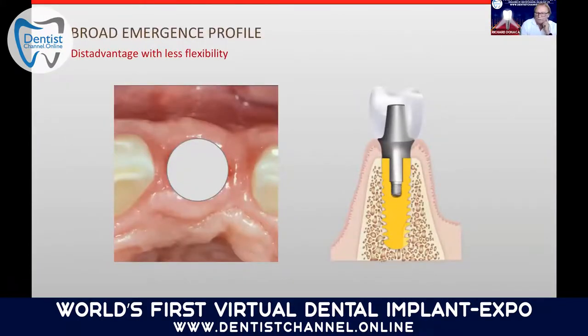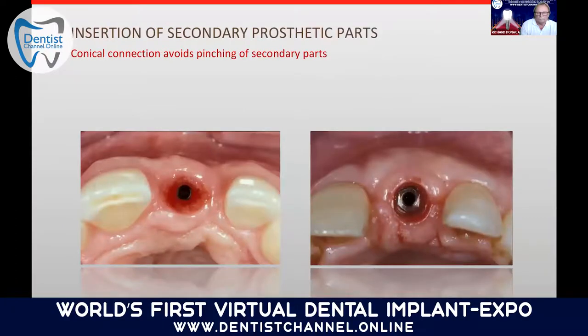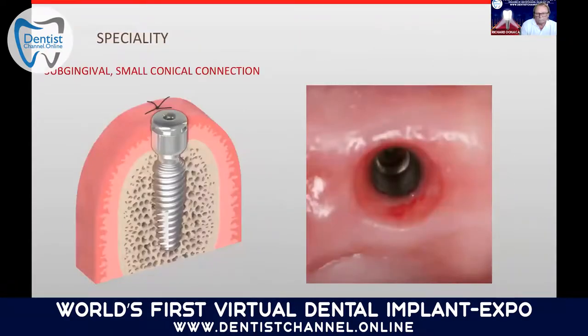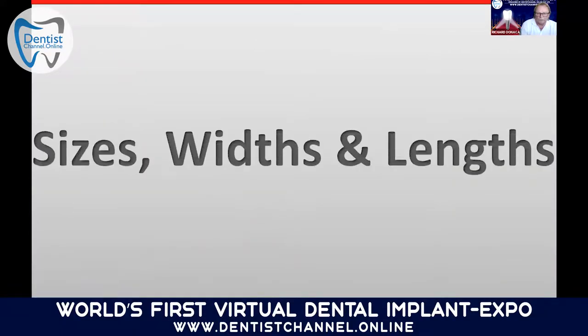The emergence profile for many implants that have a direct abutment and implant connection is very broad. It has a disadvantage, it's less flexible, whereas a small emergence profile with a conical connection allows you to promote your own design of emergence profiles. It's also very easy for the technician to do his designs.